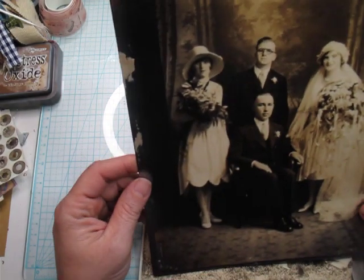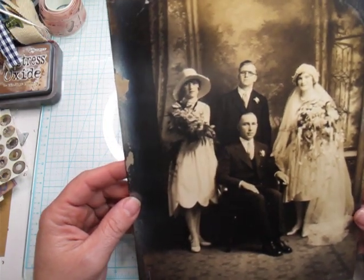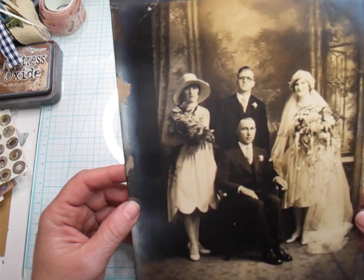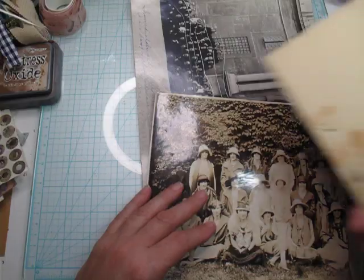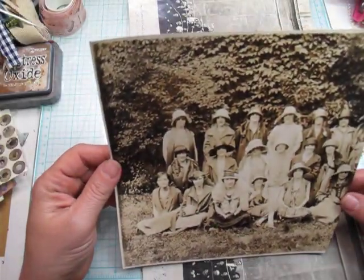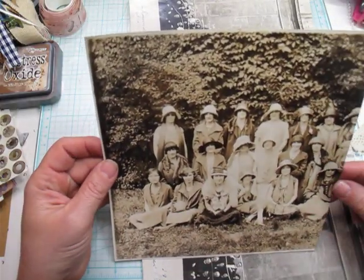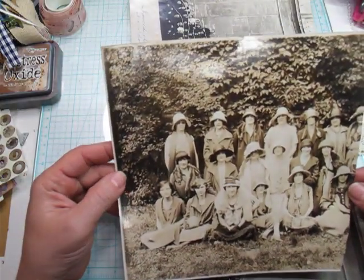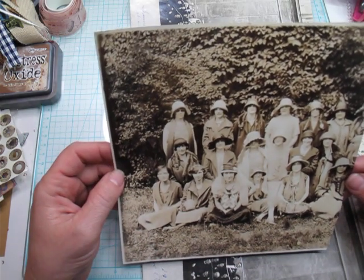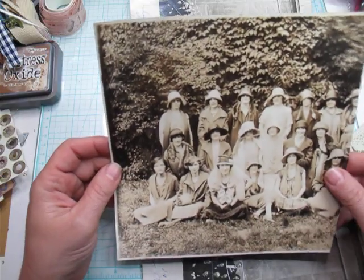Here's another wedding photo. And this is different people altogether. I'm assuming it's a wedding. Again, nothing on the back. And then we've got these beautiful ladies. Now this picture is chopped in half, so I'm curious what was over here. I don't know. She's blurred, she must have moved. I'd be real curious to see the other half of the photo, though.